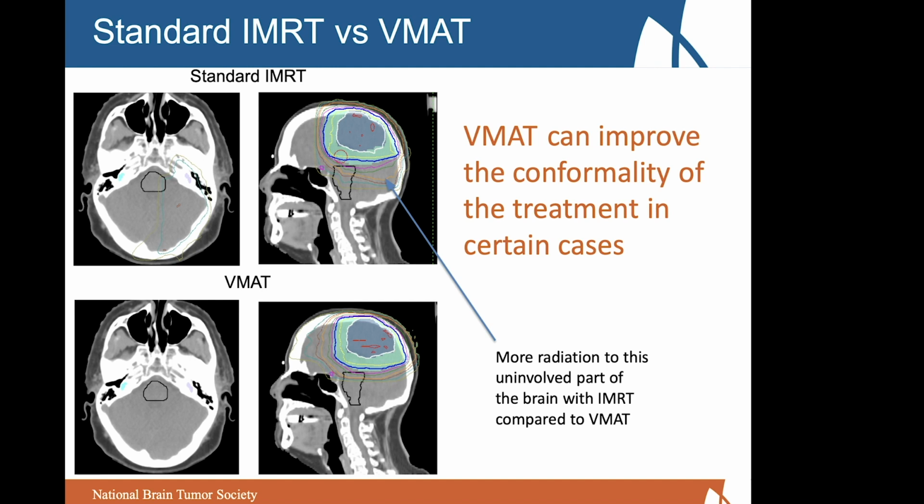So the top two boxes show standard IMRT, and the bottom two boxes show VMAT. What you can see where I put the arrow is that those radiation lines on the top images are going to the areas of the brain that are not an intended target of treatment. But if you look at the VMAT, you can see that those lines are not dipping down into the lower portions of the brain. And so we were able to protect more of the normal brain using the VMAT approach than standard IMRT.